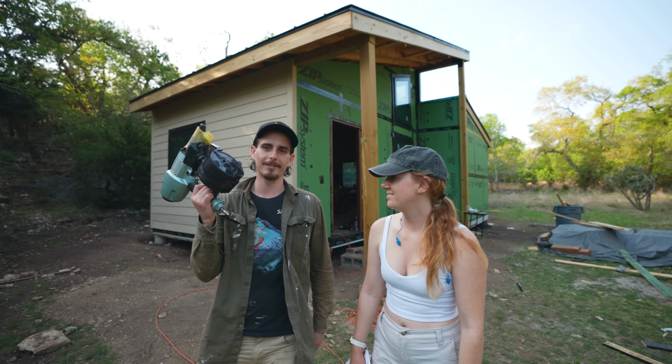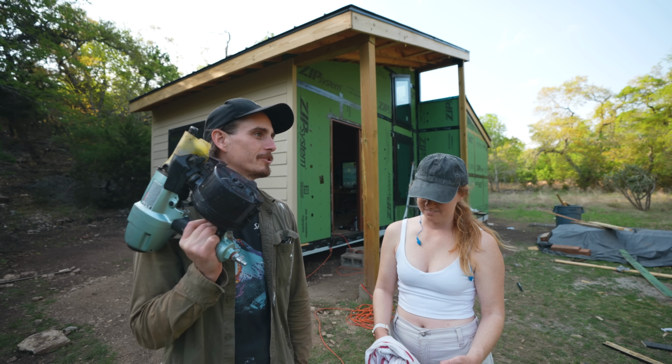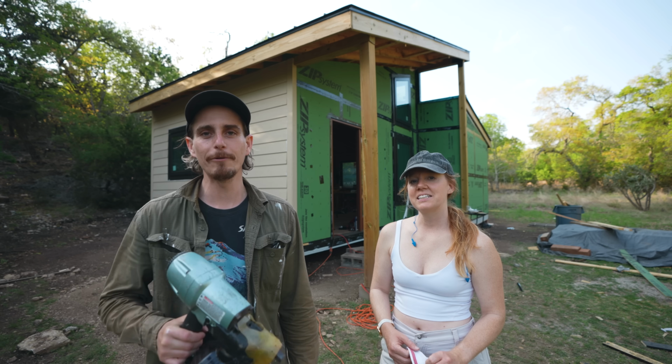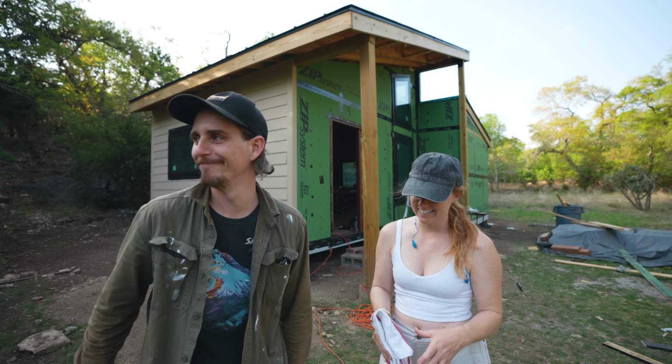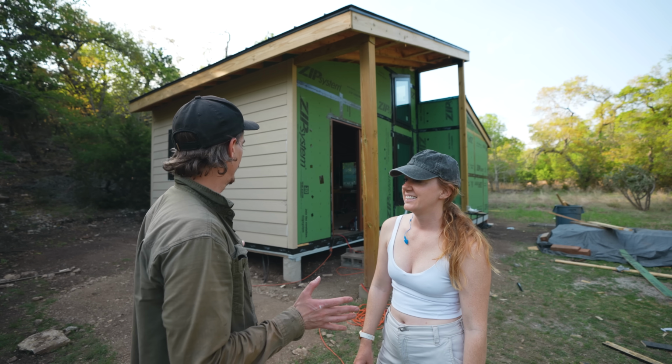Also, this stupid little gun costs $40 a day. We've used it for 2 days, and we obviously have a lot more days to go, so should have just bought one. Oh well, that was my idea to rent it, so shame on me. But we are very happy about it. Ultimately, it's gonna look very good, and that's that.